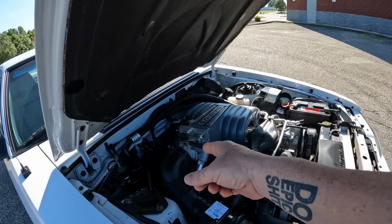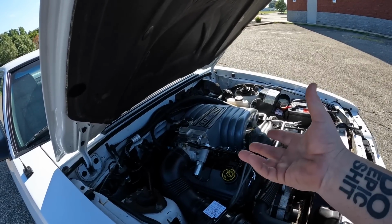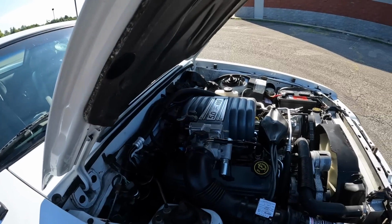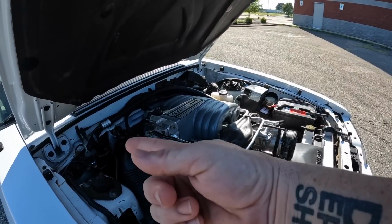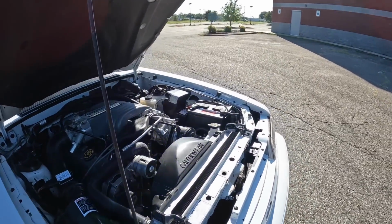The only reason I did that is because it's clean and new, and a stock throttle body, we tried cleaning one up and it just wasn't going to look as good as this, so we did this. But that's it. Headers, full exhaust, off-road H-pipe, Flowmaster American Thunder 2-chamber catback.